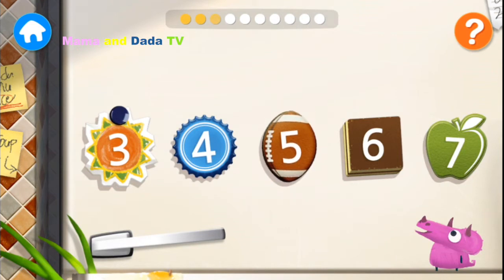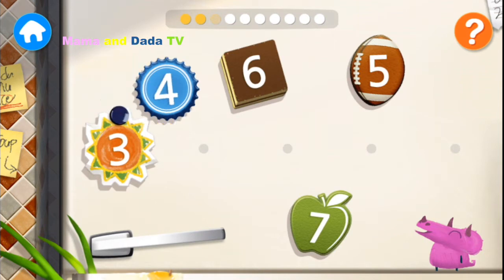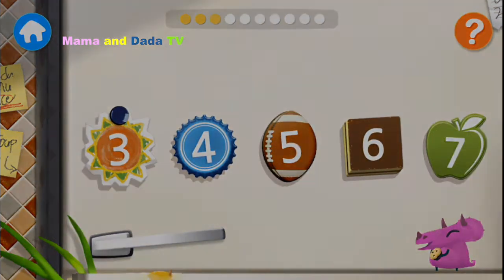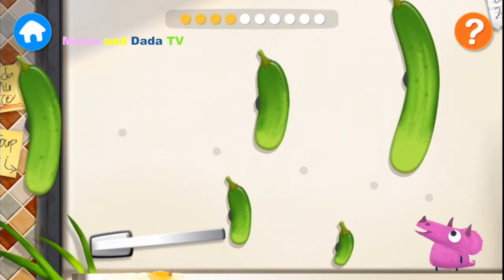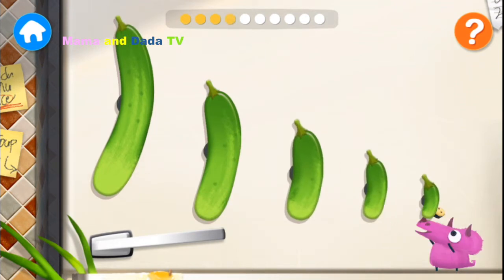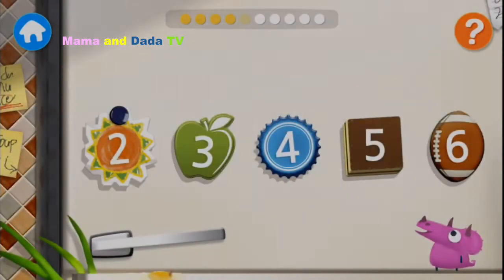Place the magnets in the right order. Three, four, five, six, seven. Let's place the magnets in order from longest to shortest. There are long and short cucumbers in order of their size.